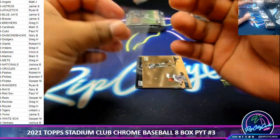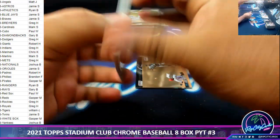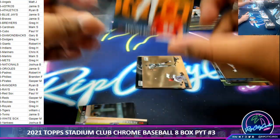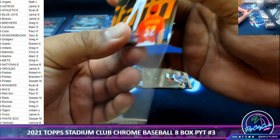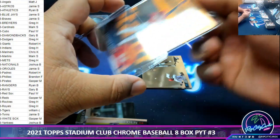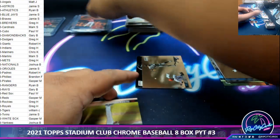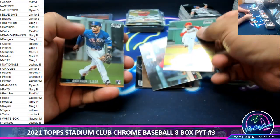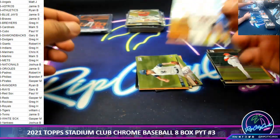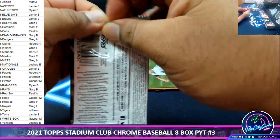A Bregman Beam Team. To 25 back here. Aquino of the Reds. Now, I know that's not the red you want, anyone looking for Jonathan India, but that is a really cool looking card. Very nice. Need the Grom. Actually, that's not a refractor. Oh, that's why that card didn't run.